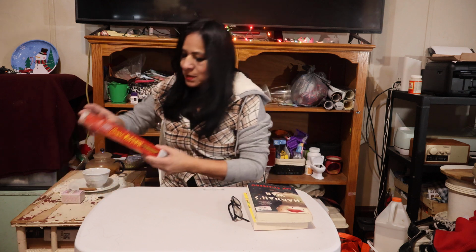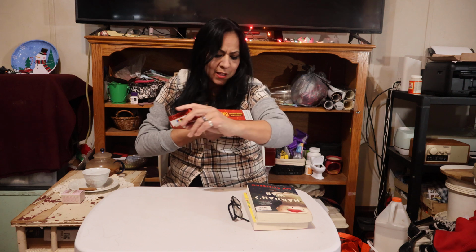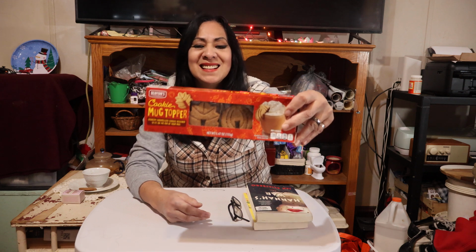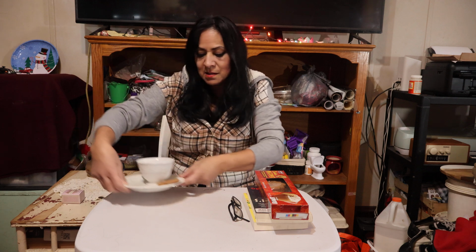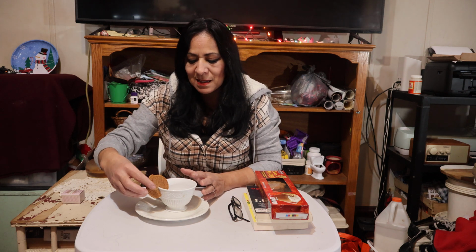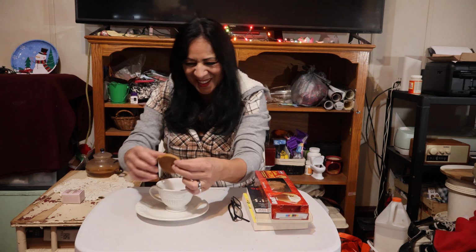So I ended up going to Aldi's, right? And I found these cookie mug toppers. I thought they were really cute, except every time I put it on my tea, well, I think they were supposed to be for mugs, and not tea. It doesn't stay. It keeps falling off.